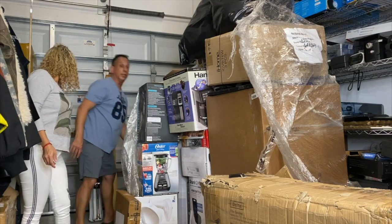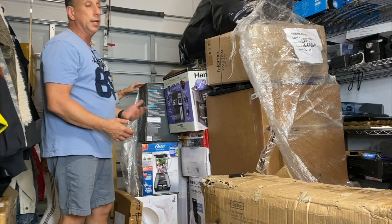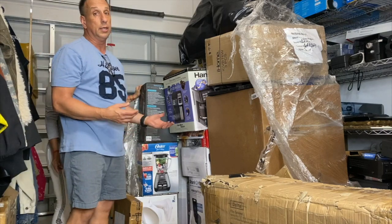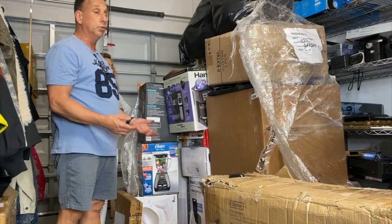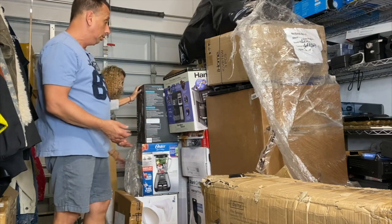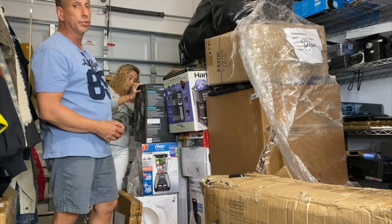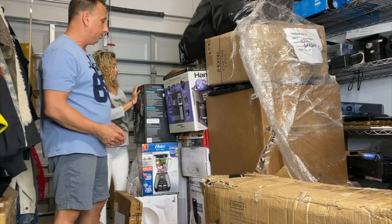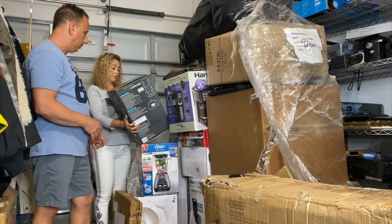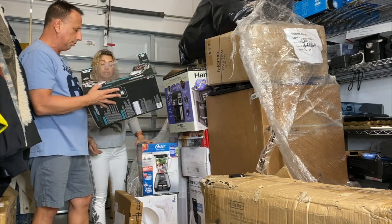Working in very tight quarters because this is our home, our garage. This is kind of getting back into reselling. I've been on eBay for over 19 years. I do resell on eBay, Poshmark, and Amazon. Nothing like this kind of appliance stuff will be going on Poshmark because we just sell clothing and some home stuff. We do sell on Amazon though, and a lot of eBay. This is going to be mostly eBay stuff.